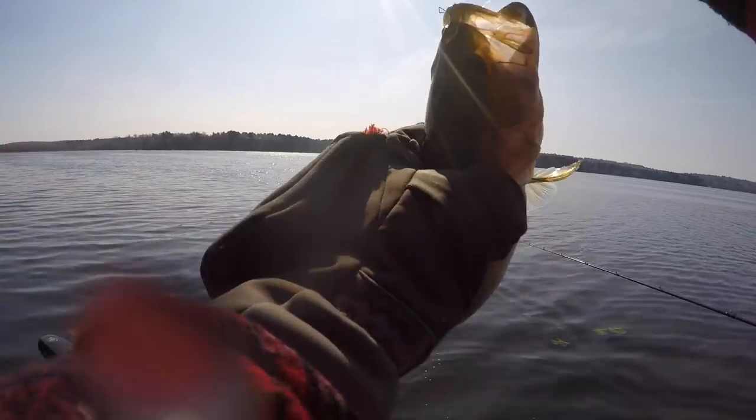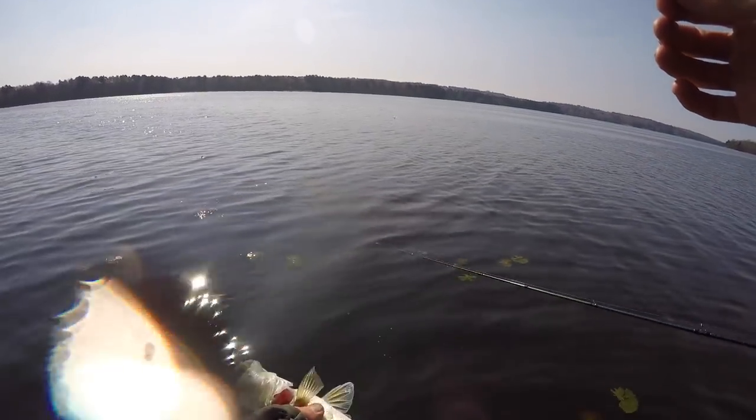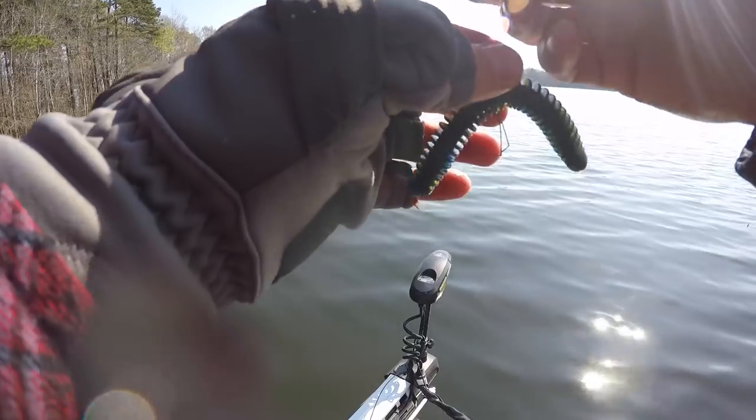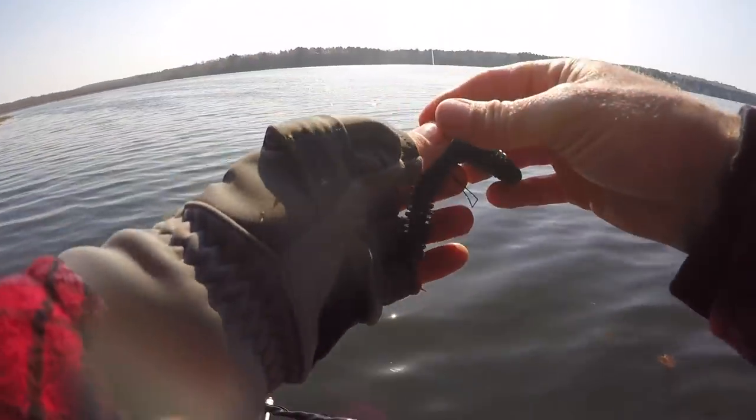Okay, Matt catches like a 4. I catch a 1, maybe. Getting ready for the spawn. I've actually experienced 2 bites that haven't been on beds. It's kind of been new and something great.